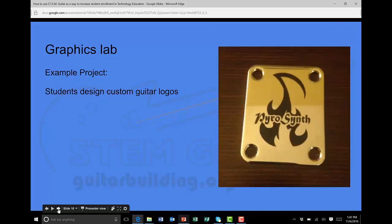So the graphics lab, example projects are students design their own custom logo for their guitar, as if they were a custom guitar shop. So that neck plate came around earlier as well. This girl had this logo of this flame in her pyro synth, which I'm not even sure what she came up with for a name. And I said, well, how does that relate to the guitar? And so then she added that top part that looks like a note to give it more of a music theme to it. I thought that was pretty creative.